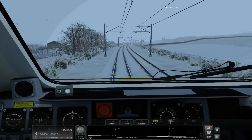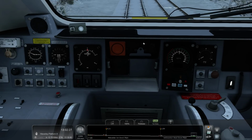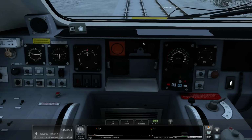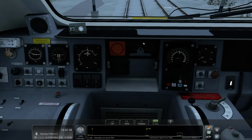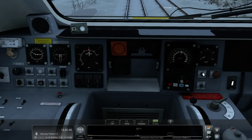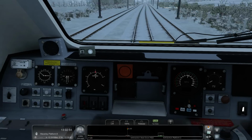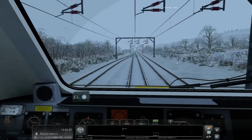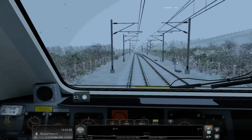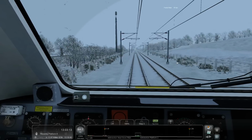Feels powerful. What's going on? So I think I've hit Z by mistake. Getting any RPM or amps. Seems like my engine has cut out. At this point, I'm pretty sure it's driver error.